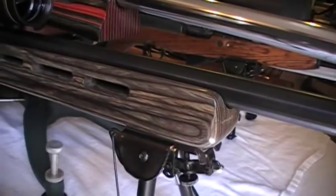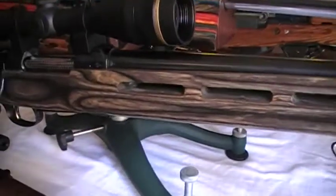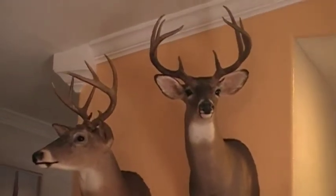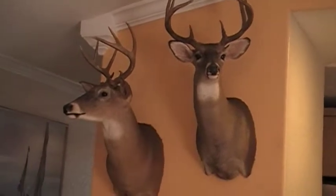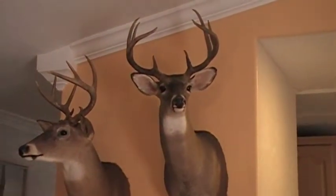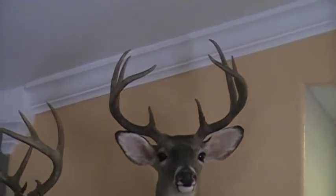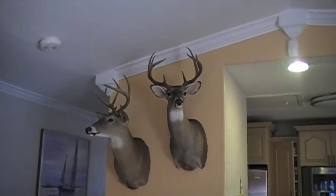I've taken this rifle hunting with me once, and I did get a buck. Okay, I'll show you guys my deer in a little while. As a matter of fact, let's just go up here real quick. Okay, that is Mr. Surplus Nut's bucks on the wall. These are North Florida bucks. The one on the left is from Georgia, and that one on the right is from just below Georgia. There we go. I think that's like a 130 class buck. Really nice. Those are my bucks there on the wall.